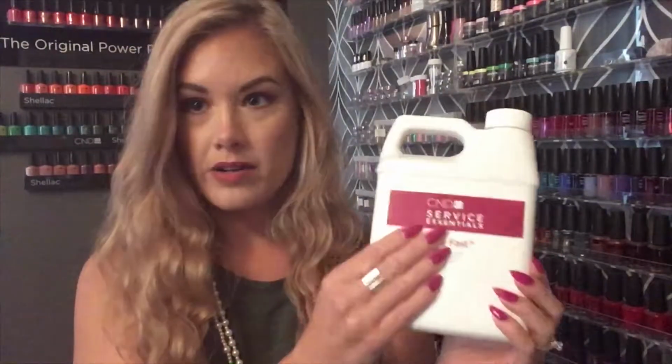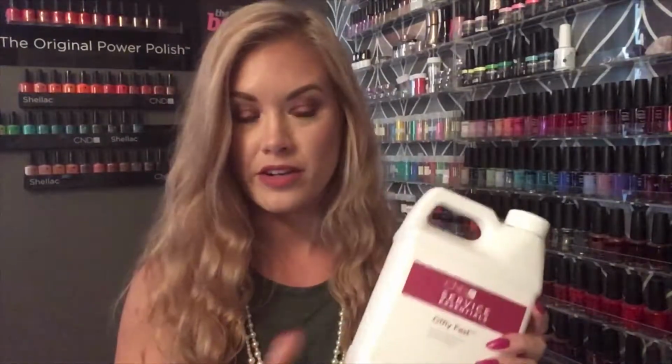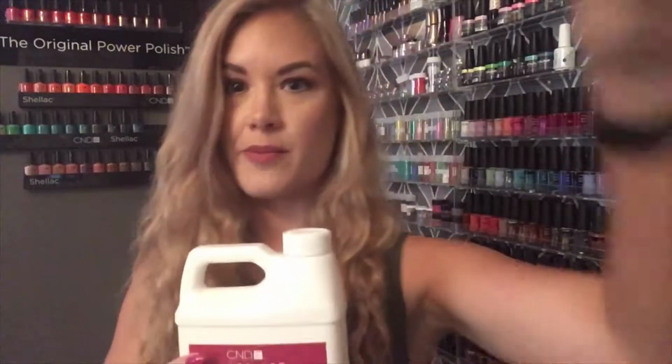I also went through a big bottle of the C&D Awfully Fast. They keep changing the name of this one. I don't even know if this is what it's called anymore. It used to be shellac remover, and then it was shellac nourishing remover, and then it was Awfully Fast. So this is the shellac remover. I also use this as a polish remover for the Vinylux polishes. I find it works better than just regular polish remover. So I buy the big jugs like this, and I fill up the bottles, just because it's more cost effective. So I love that.